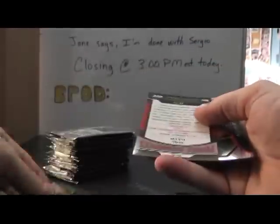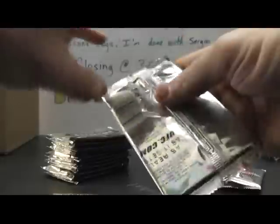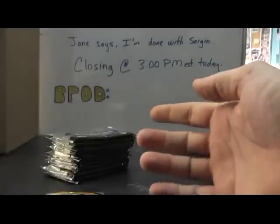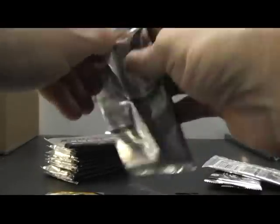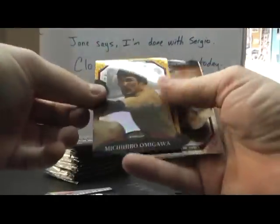Belfort, numbered to 888, numbered to 88, Davis, Phil Davis, and base. Chris Lieben, numbered to 888, Matt Hughes, die cut, and base. I think those code cards are gone, but I'll ship them to you. I think they're done though.